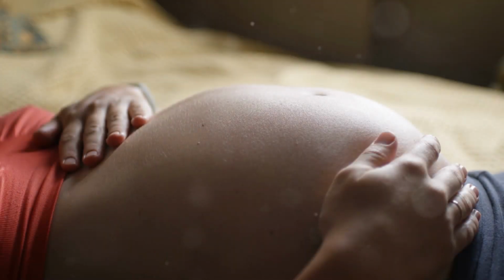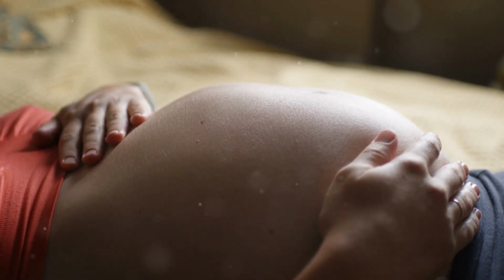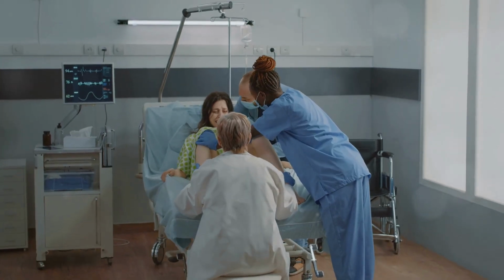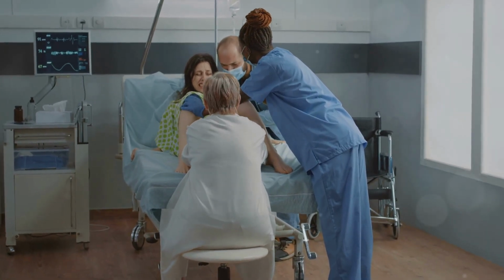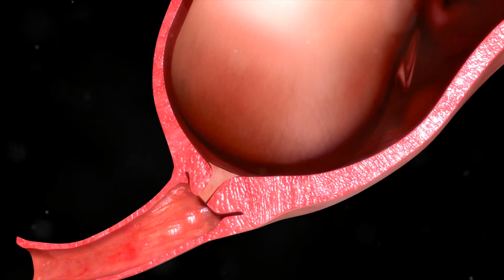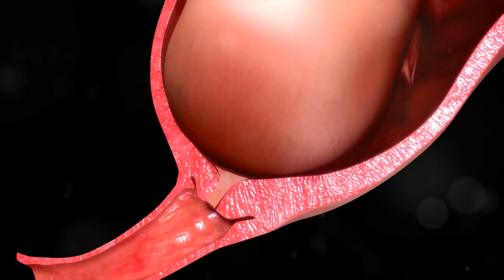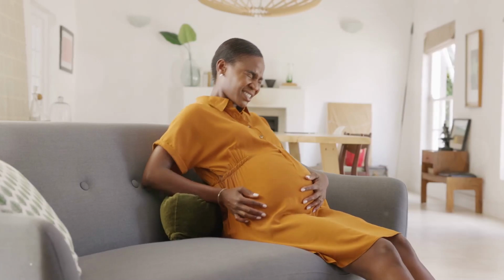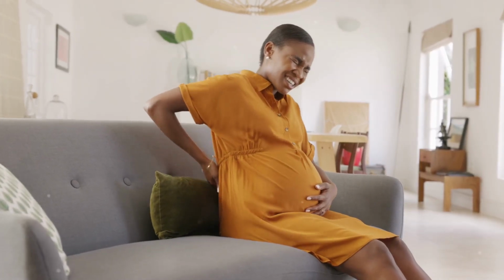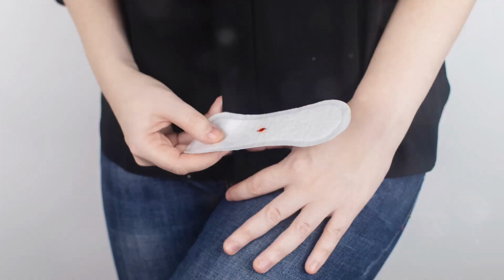Imagine your baby settling into a comfy position low in your pelvis. This is the beginning of the first stage of labor, which can last anywhere from 12 to 19 hours. During this time, your cervix starts to thin out and open up. You might feel strong, regular contractions every 5 to 20 minutes, along with lower back pain and cramping that doesn't let up. You might also notice a brownish or reddish mucus discharge, which is the mucus plug coming out.